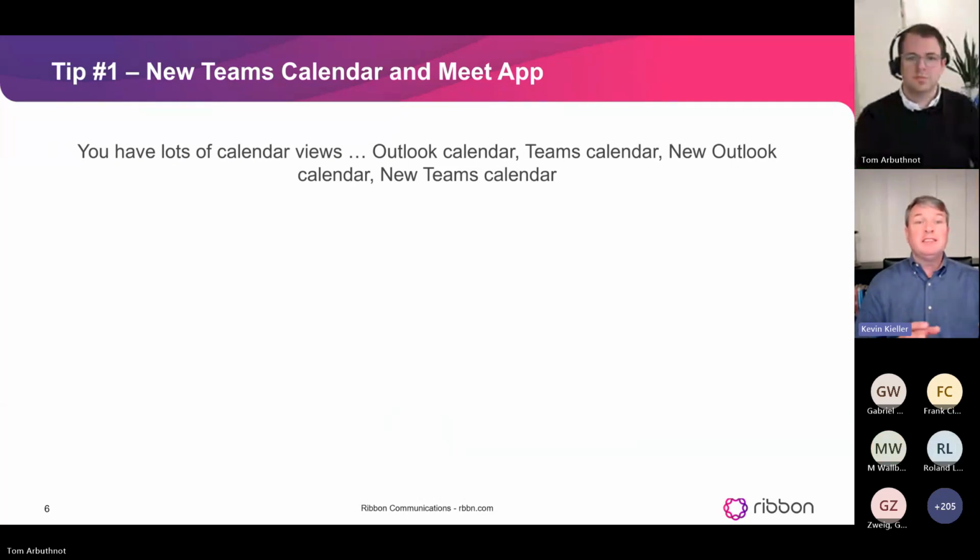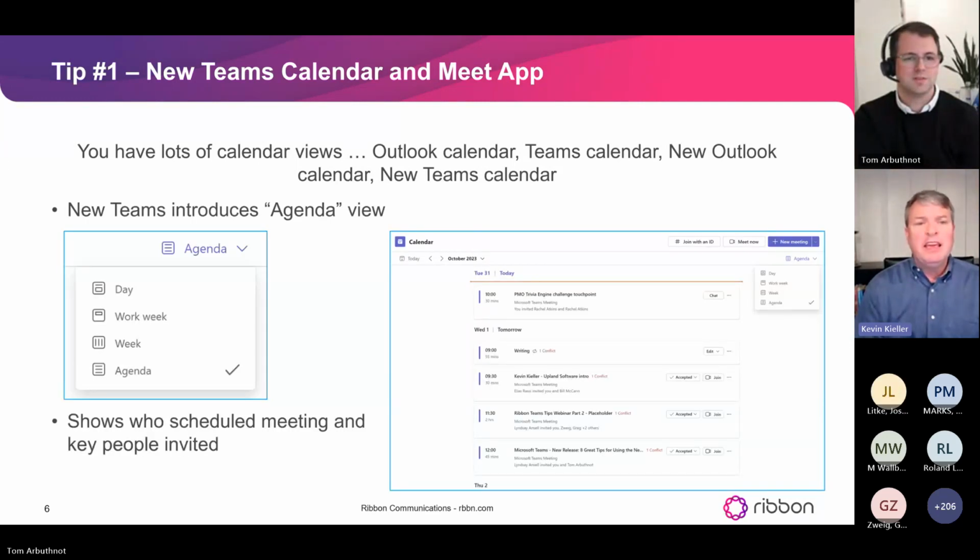New Teams has some changes and improvements to the calendar, and then it's got a Meet app. Here's the thing. In typical Microsoft fashion where they believe more is more, you've got lots of calendar views. You've got your Outlook calendar, your Teams calendar, your new Outlook calendar if you choose the new Outlook, and your new Teams calendar. And if you click on the new Teams calendar, the key thing is it introduces a new view called the Agenda view, and that's shown on the right there.